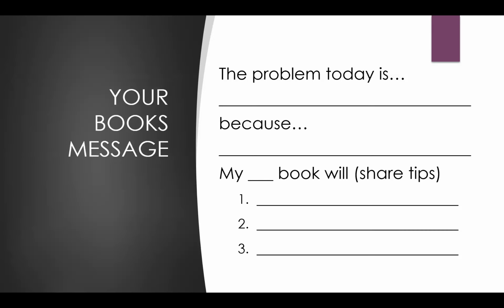So this is a simple form. The problem today is, this is where you're going to share a fact or a problem. You're going to share information about what the problem is, and then "because" would be the why. So you're going to really want to dive into, let's see if I have some instructions here, to clearly give you more details.